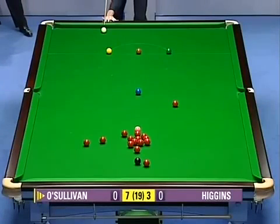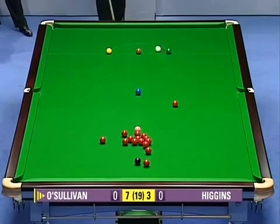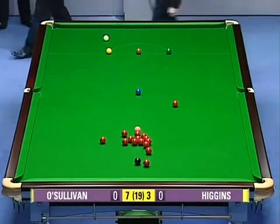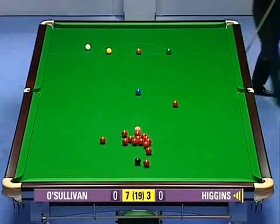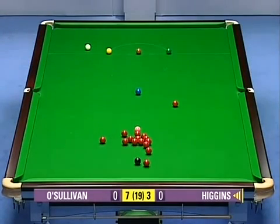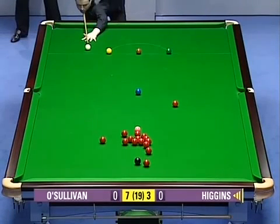Let's see what Ronnie can do here. Back to Clive and Dennis. Experience will have taught O'Sullivan to take nothing for granted. He's lost 3 of his 4 Masters finals, 2 from well in front. 8 years ago, he was 8-4 up on Steve Davis and lost 10-8. And last year, he led Paul Hunter 7-2, but was defeated 10-9. There's still time for this match to turn round.